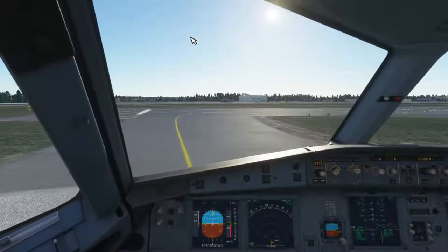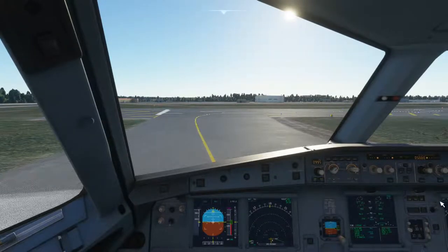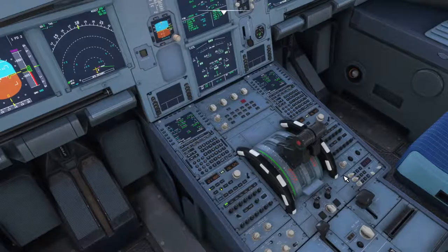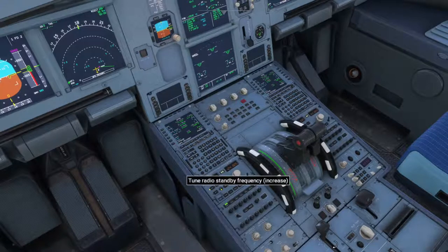Gatwick Ground, Easy 97 Whiskey Charlie, say the taxi instruction please. Easy 97 Whiskey Charlie, go ahead. Information Juliet. Surface wind 220, 8 knots. Visibility 10 kilometers or more. Few clouds at 2,700 feet. Temperature plus 11, dew point plus 7. QNH 995 hectopascal. Acknowledge receipt of information Juliet and advise aircraft type on first contact. Gatwick information Juliet. Golf Bravo Oscar Juliet, man. No worries, appreciate the flight.